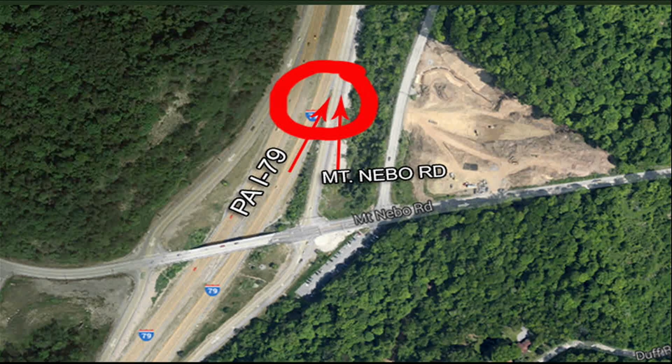Interstate 79 was heavily delayed after a fatal two-vehicle accident. The accident happened at mile marker 67 near Mount Nebo exit. Police believe tires from a tractor trailer fell off the truck, hitting an SUV and another car.